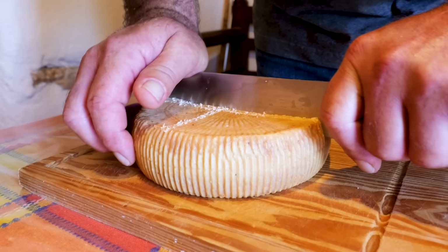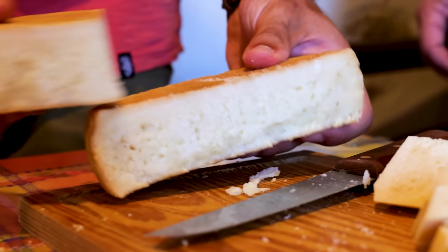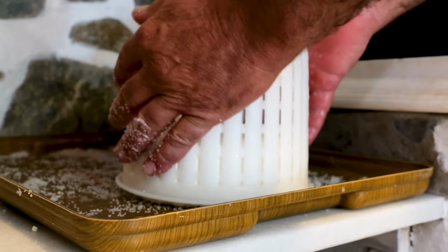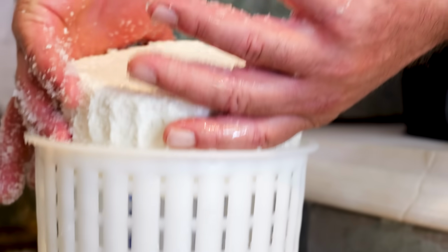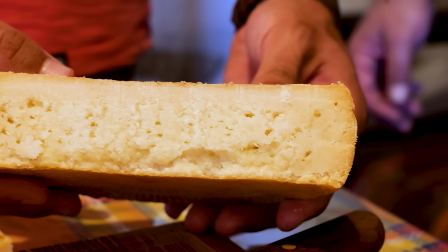Today we're in Avolianos in Naxos in the Cyclades in Greece, and we're going to see how Arseniko cheese is made. This is one of the oldest cheeses here in Greece and one that some consider the king of Greek cheeses because of the way it's made and the taste that's very powerful. It can get very spicy as it ages for many months.